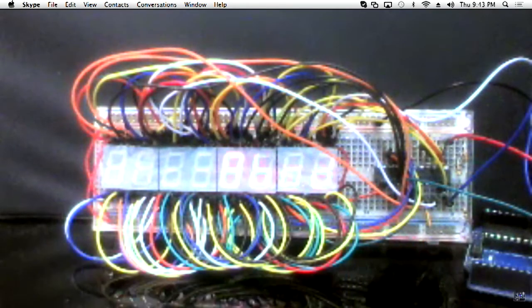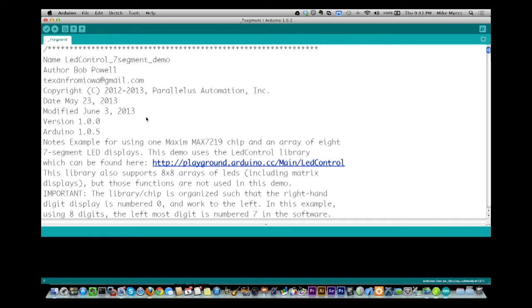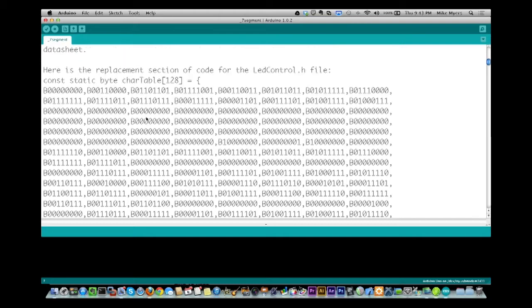All right, would you want to hop over to the code and take a walk through it? Yeah, let's switch to the code. Okay, all right, this is the 7-segment demo code. Let's go down here a little bit. So okay, you can explain this?